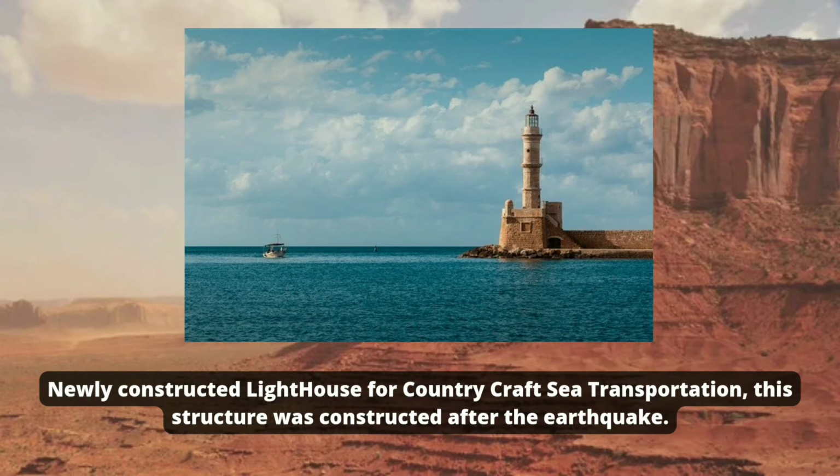Lighthouse. Newly constructed lighthouse for country craft sea transportation. This structure was constructed after the earthquake.